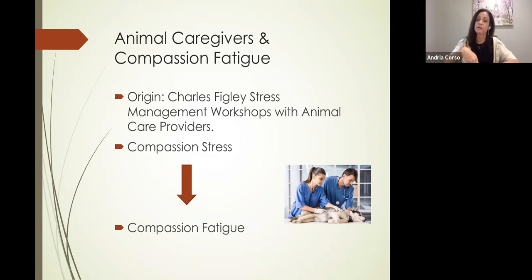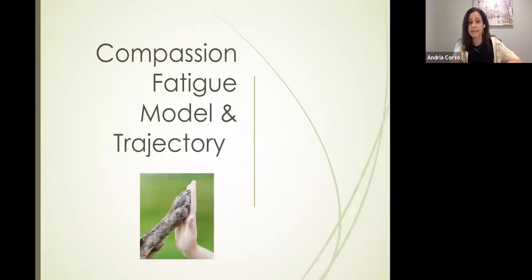So if you think about compassion stress, it is that stress response that animal caregivers experience as they're constantly dealing with this range of emotions, and they're feeling a demand, really, and it might be a demand they put on themselves, but they're still feeling it, to alleviate the pain and the suffering. And if they're not able to appropriately manage that stress response from being so compassionate, it's going to route them to compassion fatigue. And that's what I want to talk about next.